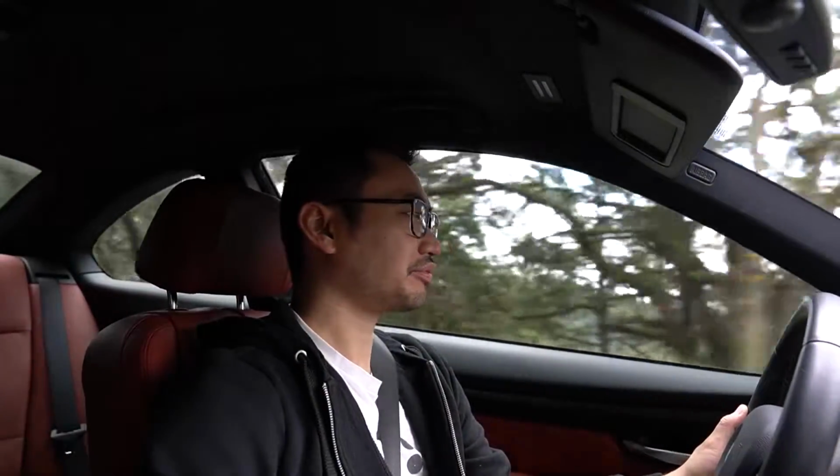Anyway, when you have the windows rolled up, it doesn't sound that much different than a stock exhaust system. As you can hear right now, you can probably barely hear the exhaust when I'm just cruising at a regular speed. But as soon as you step on it or downshift, you can definitely hear a lot more. But the other thing is, once you go over about 4500 RPM, the engine noise just absolutely takes over. You don't really hear the exhaust system anymore after that.